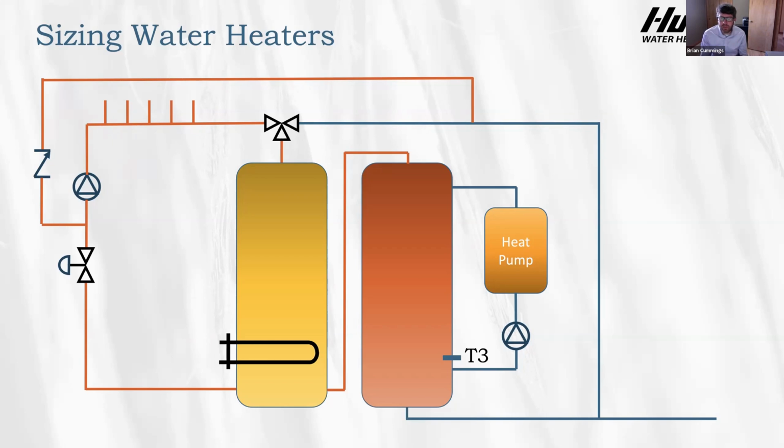So if the water comes out of the heat pump tank into this tank and needs to be topped off because there's been some losses from standby, which generally are quite low, that element can handle that. That element also handles the recirc losses. There's no way for the recirc return to go into the tank with a heat pump.